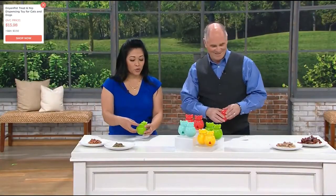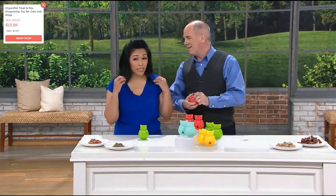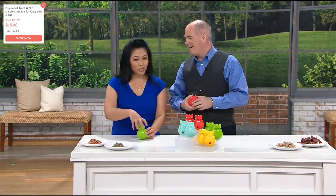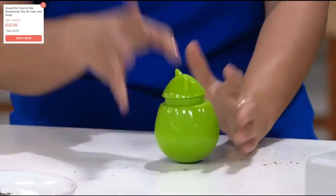So keeping something, a toy that not only dispenses treats for them, but also has, instead of catnip, something to get their instincts going for their stuff. So yeah, this is really durable, and it comes in various colors. Dogs and cats love it. And in my own experience, both dogs and cats play with the same toys. All the time. Yeah, all the time.